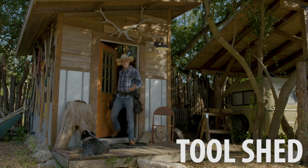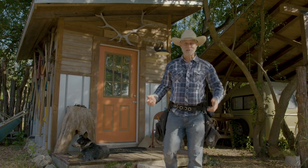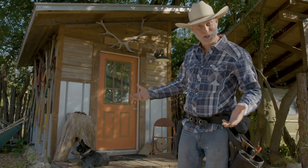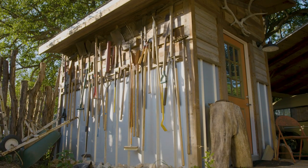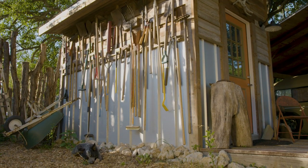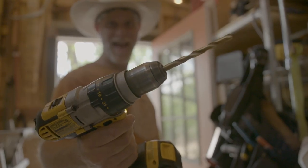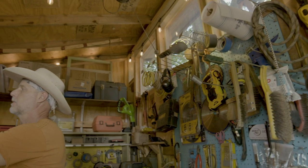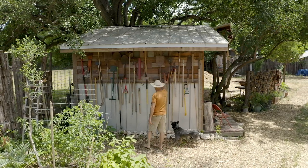This is our whimsical tool shed. We used leftover materials from other projects to build something fun and functional. This 8x12 multi-purpose tool shed was one of the best return on investment projects to date. It charges our batteries, serves as a safe storage for all of our tools, and keeps them organized and accessible. It also adds a colorful flair to the back section of the property.